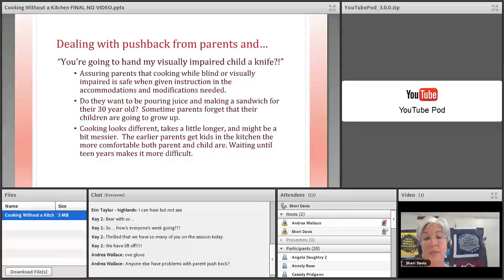So he kicked and fought a little bit, but now he can completely make a meal for himself using many different types of appliances and tools. And help parents understand that it just looks different. It's not going to be how you would do it. It's going to be a little messier.